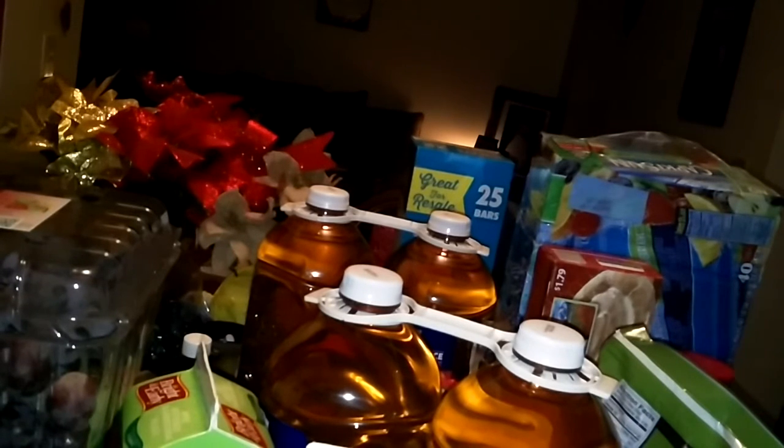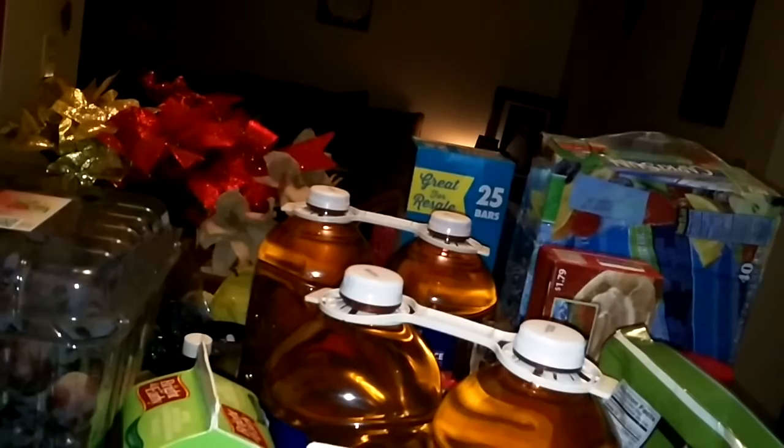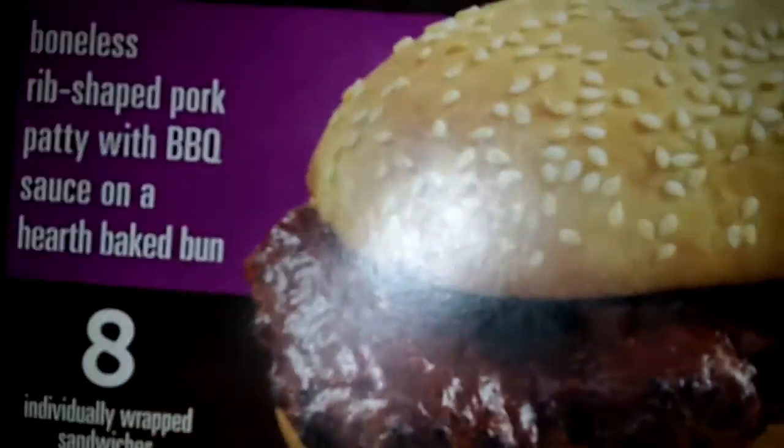And the cold stuff, I got some refrigerator items. I got a 24 count of beef ballpark wieners, the Frank ones. I got this for him for work. Barbecue rib sandwiches. He loves these and he says they're so good. So he got those, these eight of them.